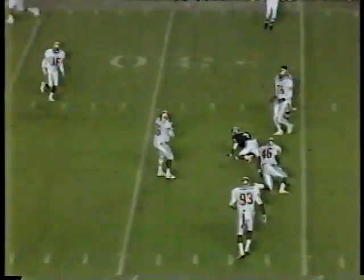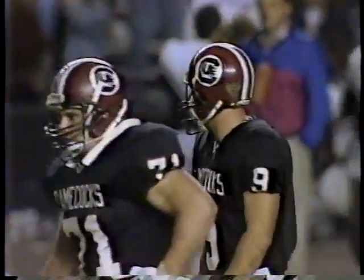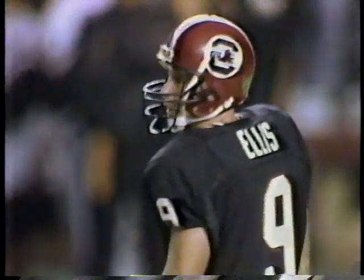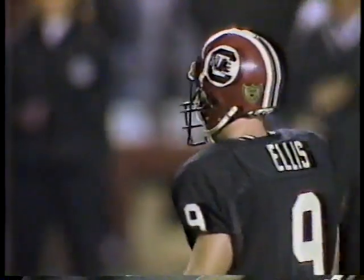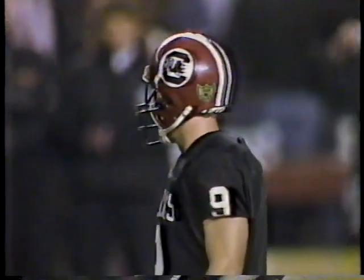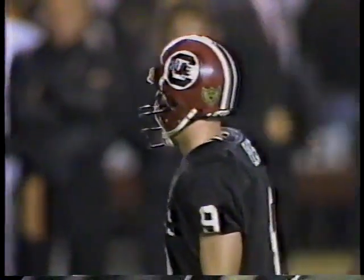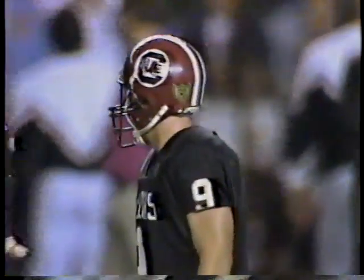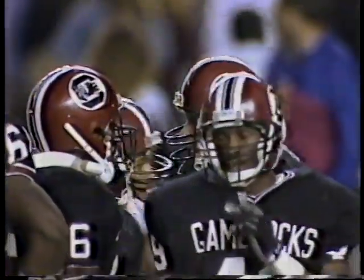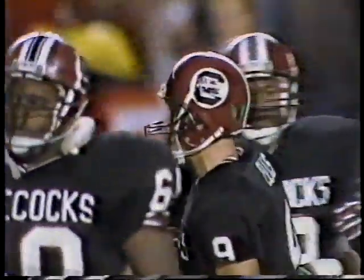Ellis double pumps, reaching for it, Eddie Miller. The two of them hooked up for a touchdown pass in Raleigh a week ago. Not that time. It'll be 3rd down. You can see Ellis. He's yelling at somebody. I would guess it would be Miller. That was a very well thrown ball, and Miller stopped and didn't take the extra step. He didn't run into the ball. He didn't run into the pass. He stopped, and the ball appeared to be thrown out in front of him. It was an excellent pass.